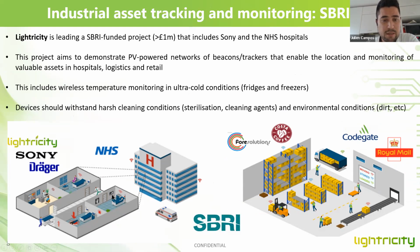So the idea here is, in the case of a hospital, you have many assets of high value, hundreds and more. Some studies show that a lot of time is wasted by the nurses and doctors looking after these assets. The idea is to put a real-time location system, a beacon system, that you stick to these assets, and like this you can monitor where they are in the hospital.